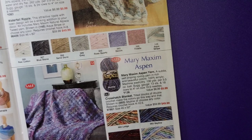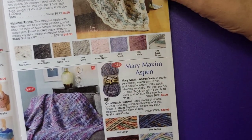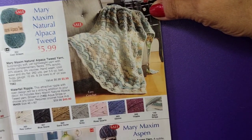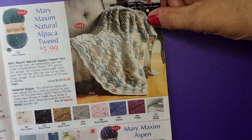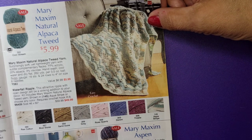All right. I'm presuming that's the kit. It comes with everything. That's not bad. All right. Here is the Maximum Natural Alpaca Tweed, $5.99. It's a 4 medium. The yardage, I mean, it's 262. 77% acrylic, 20% alpaca. It says $5.99. Used to be $6.99.